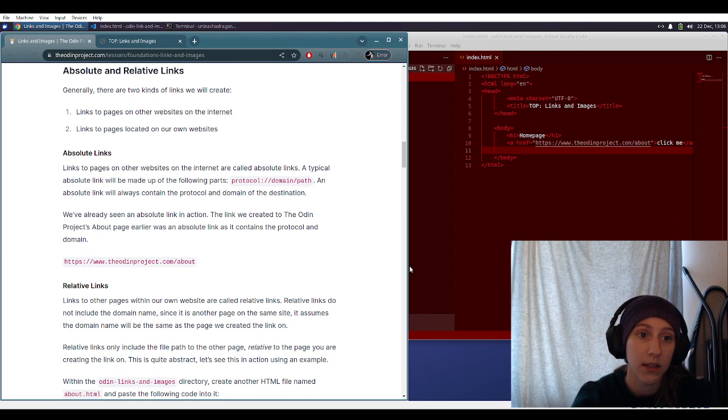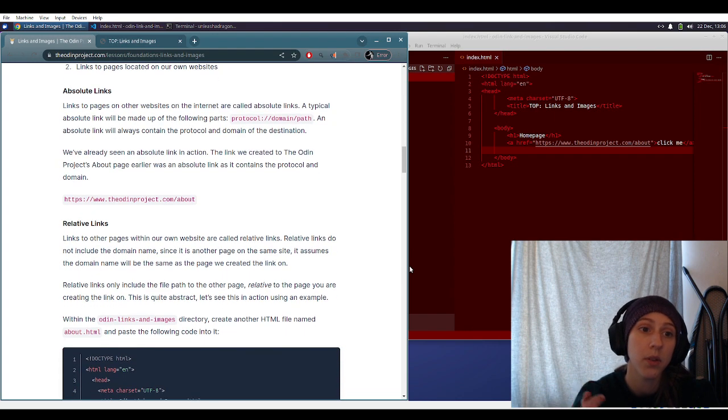Absolute and relative links. Generally, there are two kinds of links we can create. Links to go to pages on other websites on the internet, or links to pages located on our own website. Links to pages on other websites on the internet are called absolute links. A typical absolute link will be made up of the following parts: protocol, domain, path. An absolute link will always contain the protocol and domain of the destination. We've already seen an absolute link in action. The link created to the Odin Project's About page earlier was an absolute link as it contains the protocol and domain.